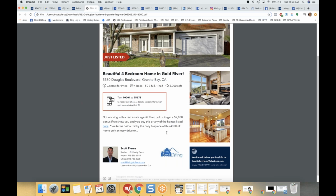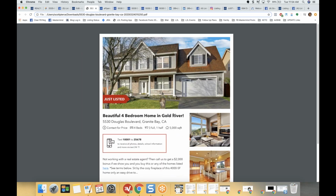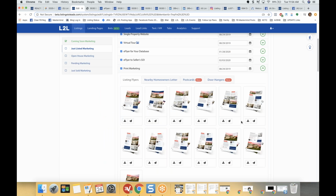So either way, you're going to have lead capture right here. And then you're automatically going to have seller lead capture, because we put this blue box in every print flyer for buyers as well. So imagine that print flyer box on the yard sign. Imagine the neighbors going through and picking up a flyer. Well, wouldn't it be nice? And it is nice, because now we've got some language, a call to action speaking to those nearby neighbors: need to sell before you buy, go to this address. We're able to capture something right from my listing flyer for my property. How awesome is that? So all the listing flyers have that.